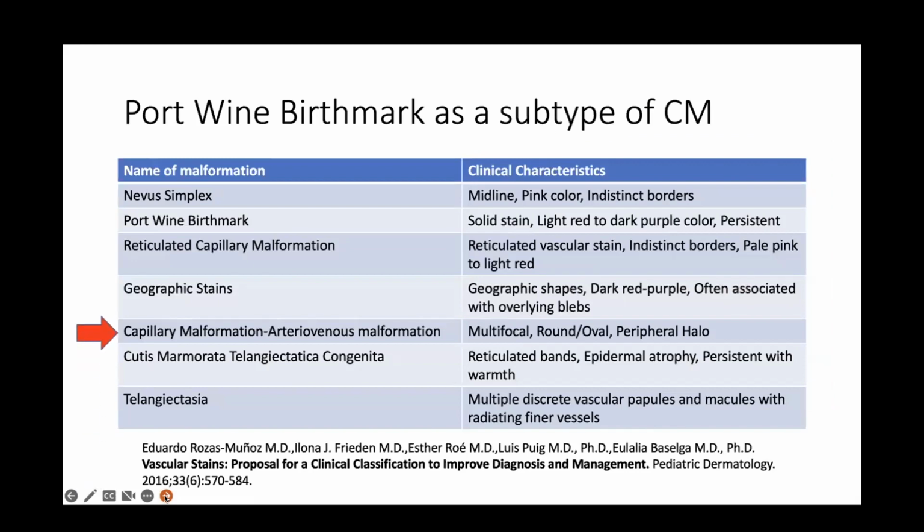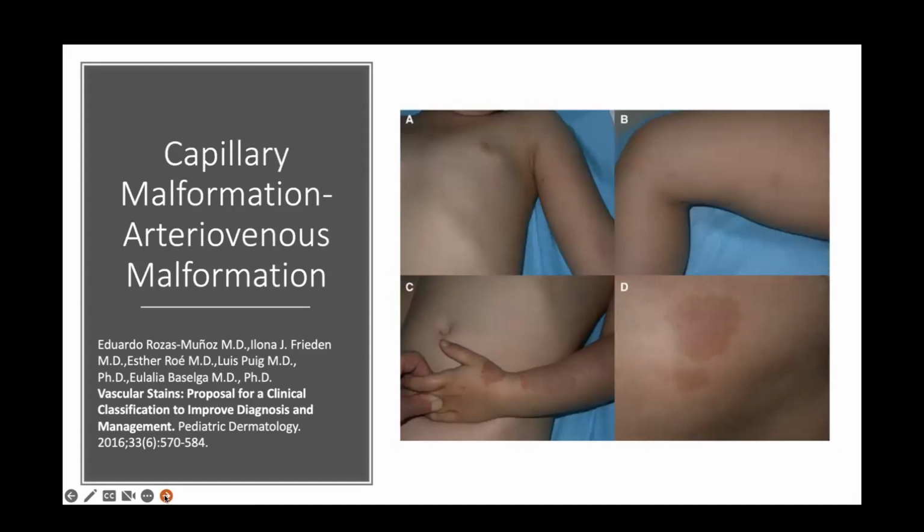And the last one, second to last within this category, is the capillary malformation, arteriovenous malformation. This would be the one that's kind of dangerous to make a mistake for. So you think you have a port wine birthmark, but it's actually this thing. So what is that? This is actually capillaries in the arteries. It's the other side. So it's not capillaries in the post-capillary venule. It's more capillaries earlier on in the artery.